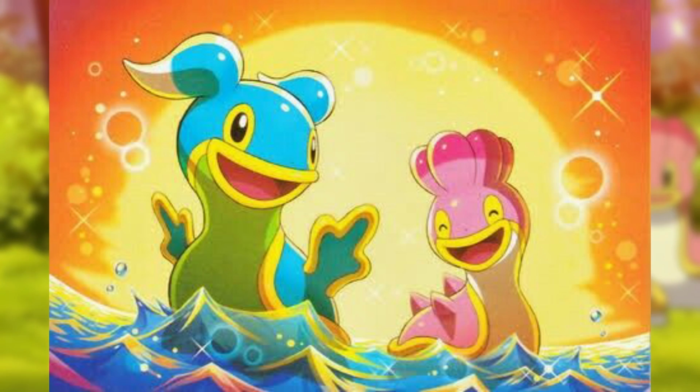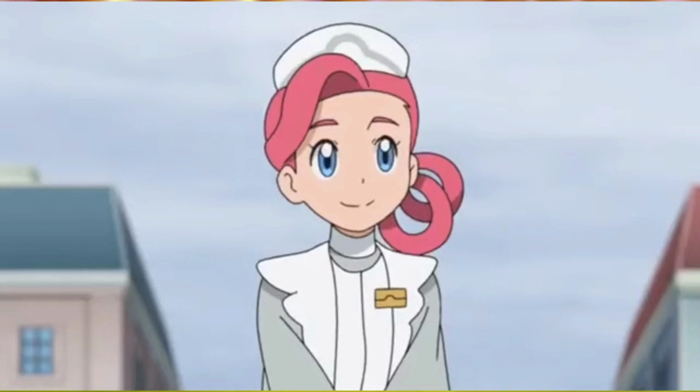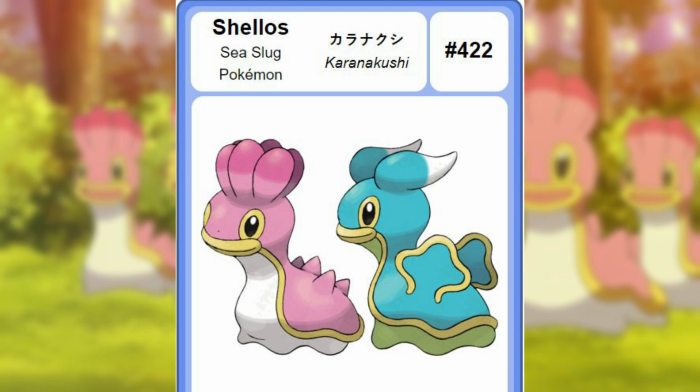A Nurse Joy revealed that the core reason for these key differences was the formation of Mount Coronet. She says this caused what is known in our world as an allopatric speciation event, and the original Shellos colony, which could have looked very different, were separated and cut off from one another. Whether that was a physical cutoff, like they couldn't get past a barrier, or more likely, to reunite they would need to travel great distance over land or through the sea. Both forms are still able to breed, and the resulting child will take the mother's form, or the father's form if bred with a Ditto.